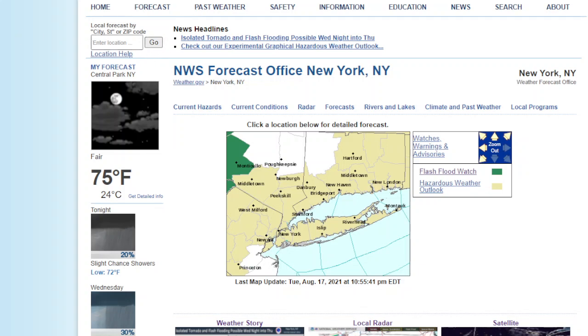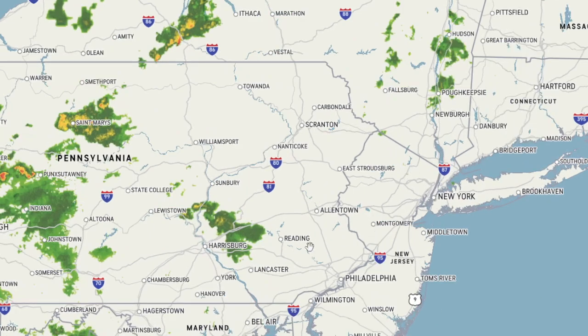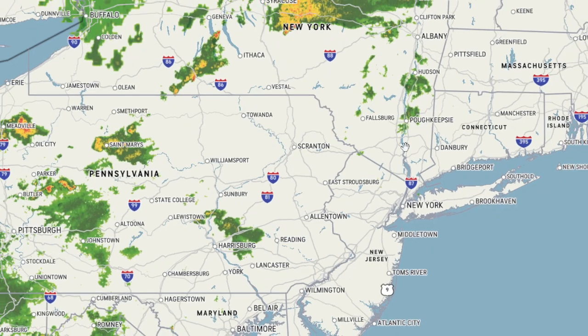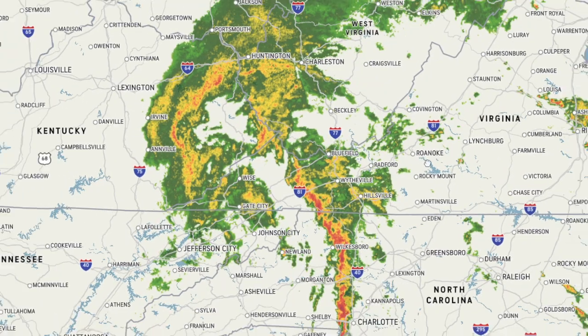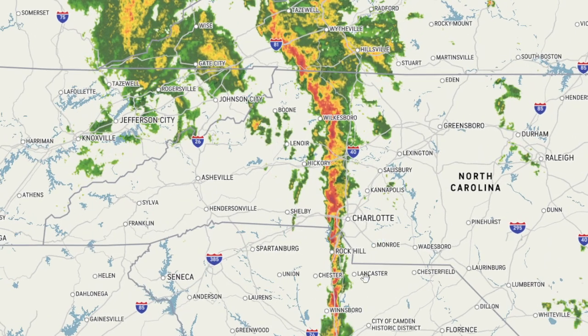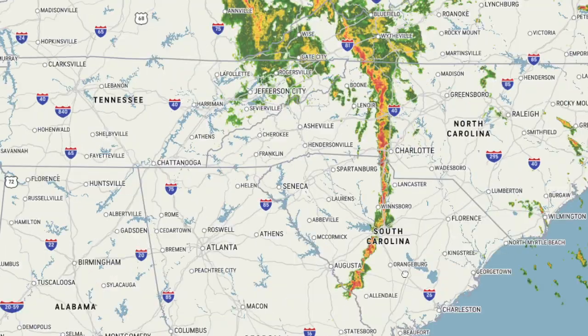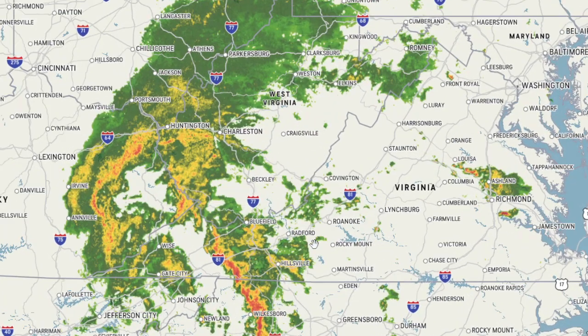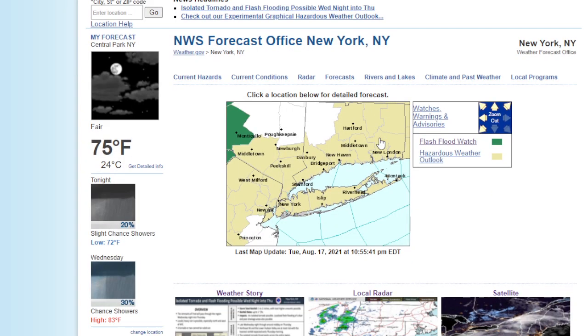And if we look at the current radar, you'll see that there are some showers that are making their way into parts of Pennsylvania and upstate New York. And then this is the remnants of Fred here. And there's a lot of thunderstorm activity with this line here. You can see it's like a feeder band almost of moisture coming in. And that is something that we'll have to watch for. However, it looks like most of that is going to wind up being off to the west. At least that's what I think.